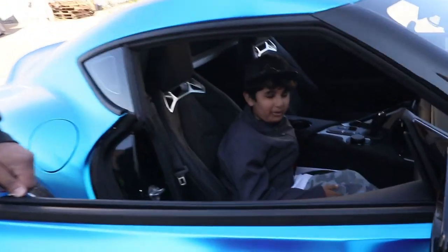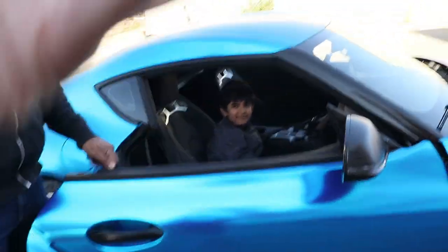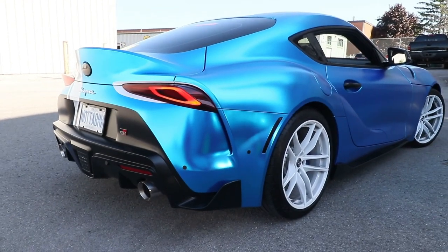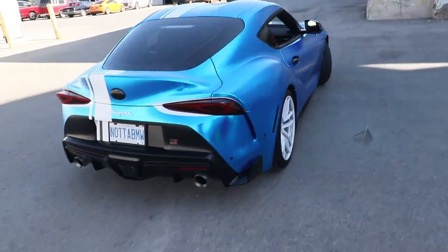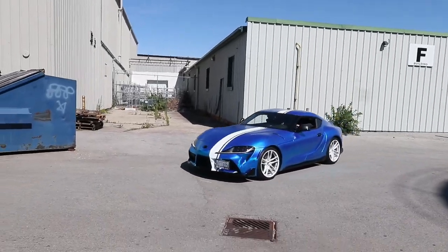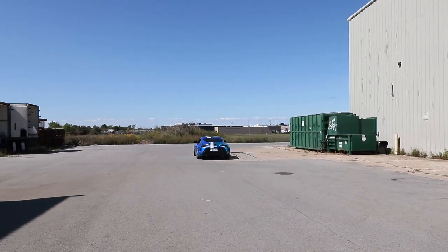Yeah, you have an awesome car. Thank you for letting me take yours for a ride. I see you got a chauffeur. You don't even need to drive. This is so cool. Oh, that's cool. Have a good one. Such a cool car. That's amazing.